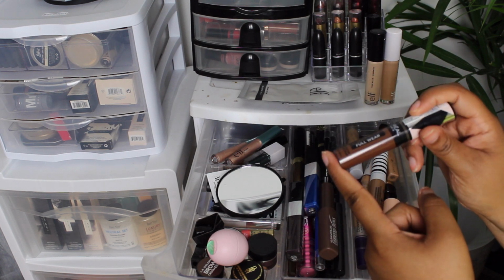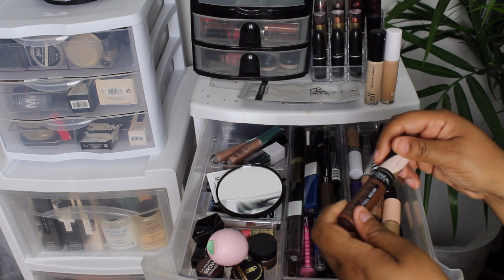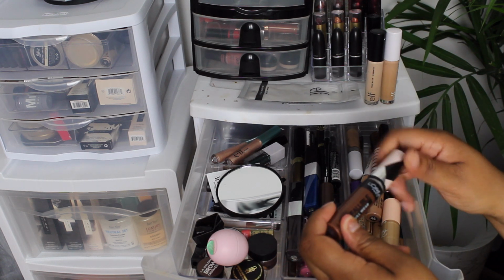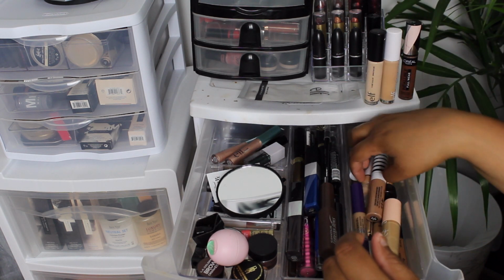Way too dark to be an under eye concealer, even too dark for cream contour, but it was on sale for like $5 I think that one time, and I was like, I'm just going to buy this just to cream contour with. Only the dark shades were on sale, and they had one lighter than this, but it was still part of the darker collection, and I should have just gone for that one, but it's okay.